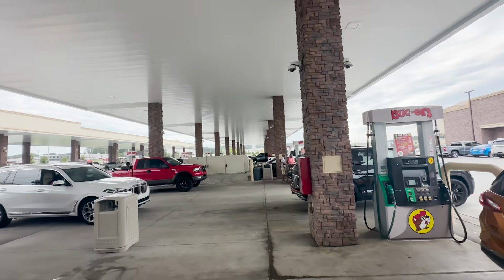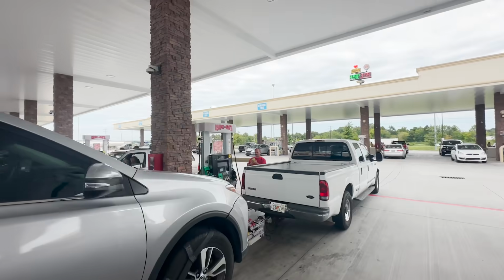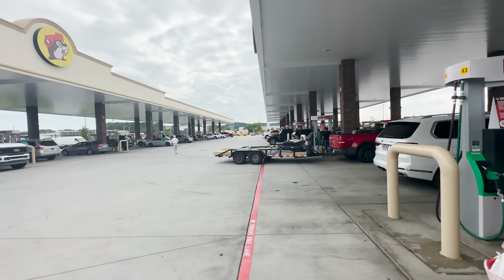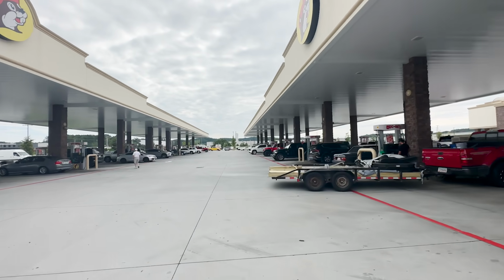Yeah, I mean, look, you've got gas pumps that way. You have gas pumps that way. You have gas pumps over here, all the way down to there. That's why this place is insane. That's why I don't feel bad about blocking the pump and going inside. No, there's plenty of them.